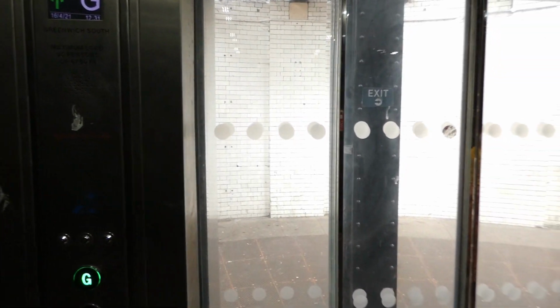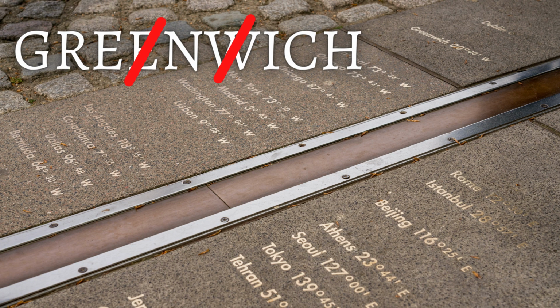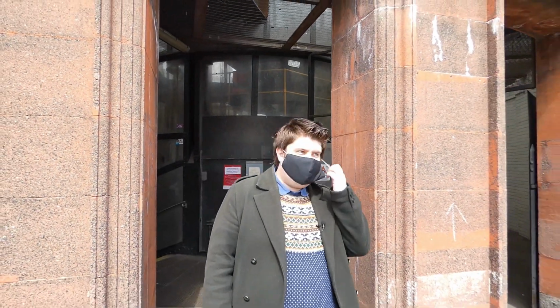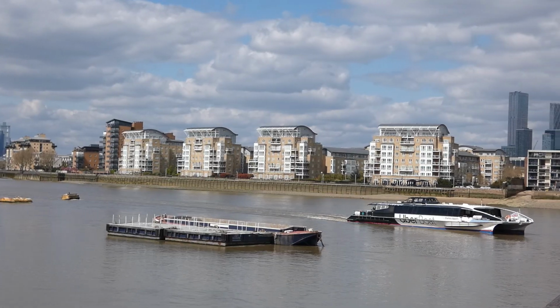Ground floor. And just like magic, you emerge into the sunlight of Greenwich, a place where you don't pronounce one of the E's or the W. Under the watchful eye of the Cutty Sark, you look around at your surroundings and you pretend that you were teleported there. Here we are in Greenwich. Because comedy is quite difficult to do on the spot.